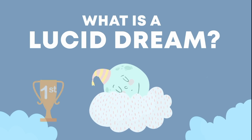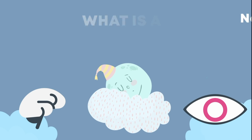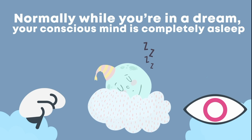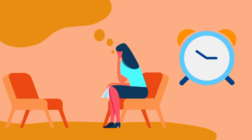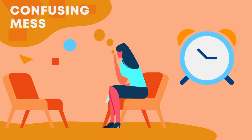Lucid dreams are unconscious dream states where you become aware that you're dreaming. Normally, while you're in a dream, your conscious mind is completely asleep. You can't remember much or control anything because your consciousness is out of the loop. Your subconscious, on the other hand, is wide awake. That's why your dreams end up looking like a confusing mess of random mental images.